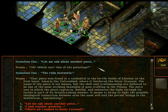The mere way in which the piece captures, distills, and enhances the light through its facets is part of its breathtaking wonder. It seems to bring to light the possible ideological connections between even the most evil and purest beings in the multiverse.